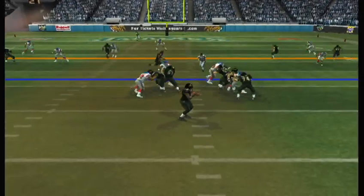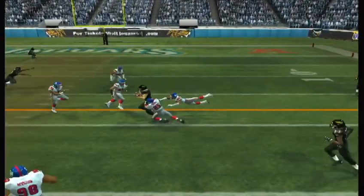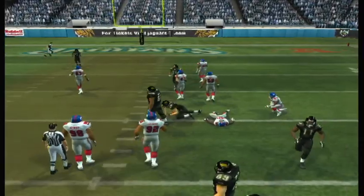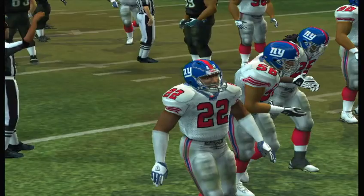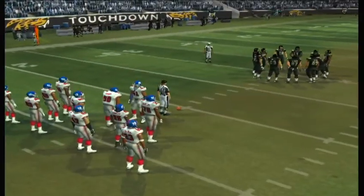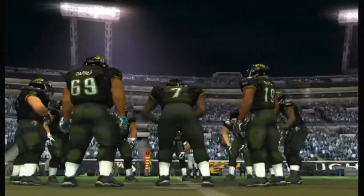Dropping back and passing on first down. With the throw, the wide receiver has it. The receiver is there on the stop at the 20-yard line. I like the quick decision by the quarterback. The defense didn't have time to react. Pickup of about 8.